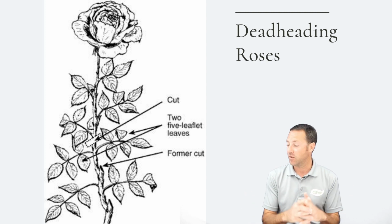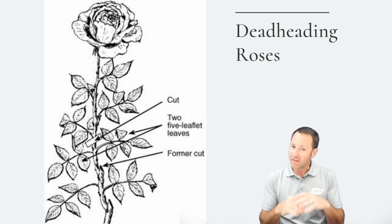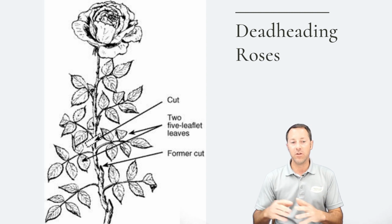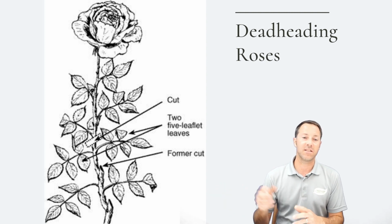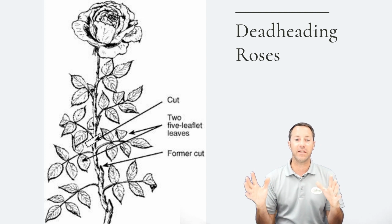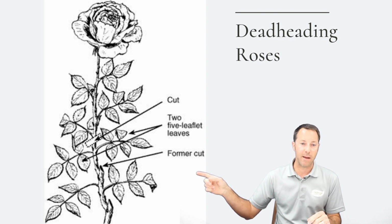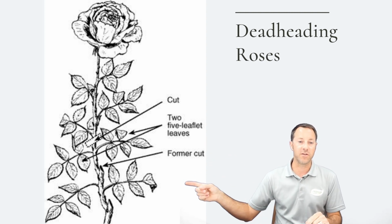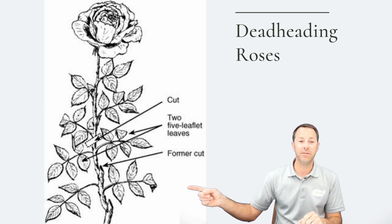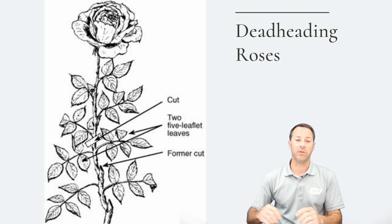All right, so deadheading hybrid teas, grandifloras, and floribundas. Kind of tricky because I have a little bit of a different viewpoint than maybe some. You're going to see on this image that it says to cut when you find two five-leaflet leaves. Your leaves are going to come out of the main stem. You've got that main stem shooting up, and look at this bottom set here. You can count the leaflets on there. That's really one leaf, but it's all leaflets. So it's one, two, three, four, five leaflets on that leaf.